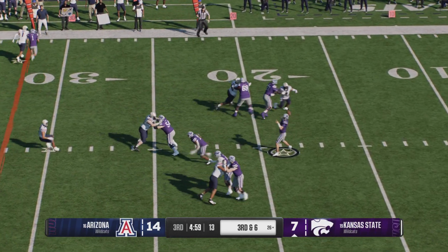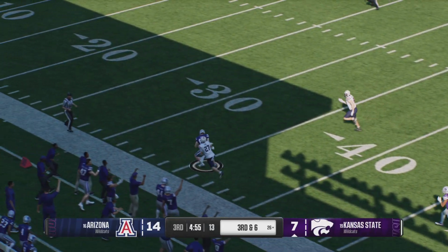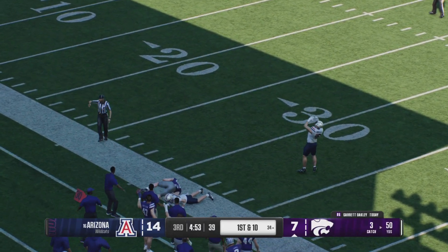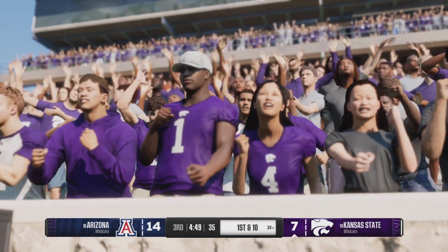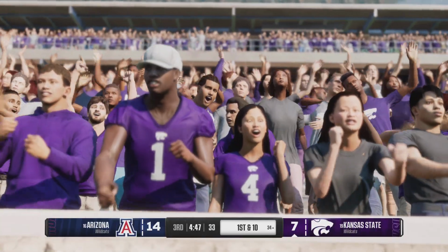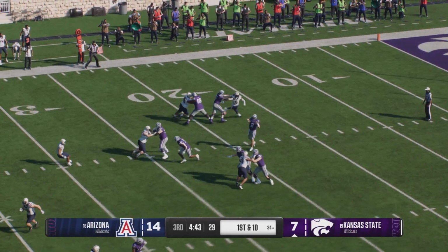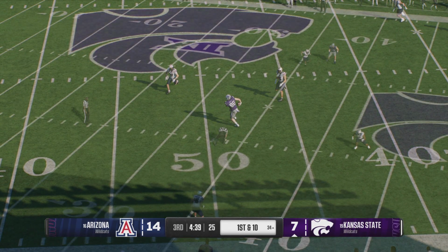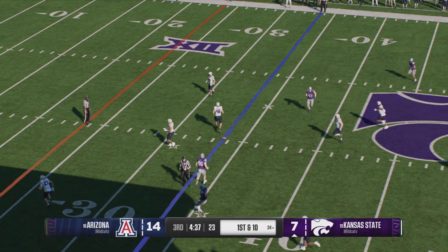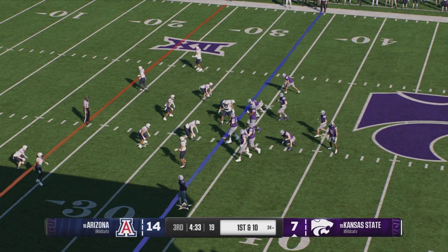On 3rd and long, he has to throw for it. Wide open downfield. And they are pushing the ball down the field. A big pickup on that one, and the tackle is finally made. What a beautiful throw and catch on this play, and I love the job the receiver did tracking the ball in the air. Nice job of locating the throw and then hauling it in. Kansas State has it with another 1st and 10.